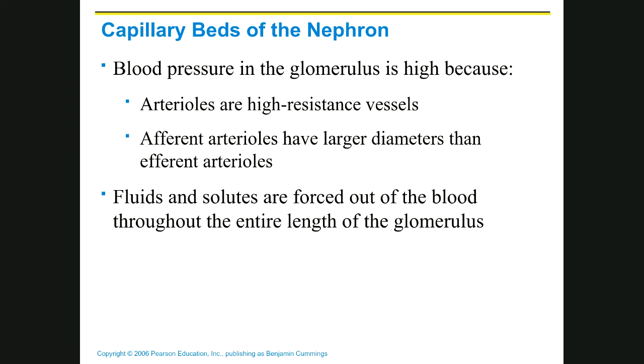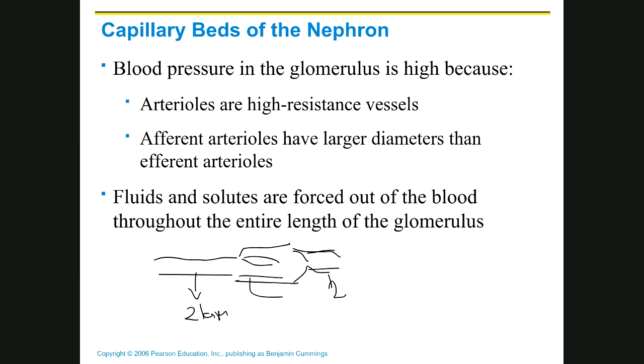Well, remember when we talked about capillary dynamics? We said that there was an arteriole here, and then we had a bunch of capillaries, and then we had a venule over here. Remember, arterioles have two layers. Venules also have two layers, but the layers are different. In an arteriole, we have the tunica media and the tunica interna. On a venule, we have the tunica externa and the tunica interna.